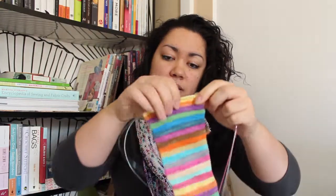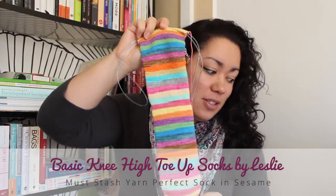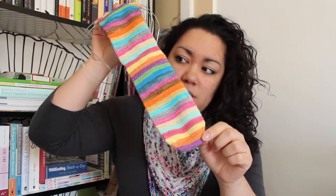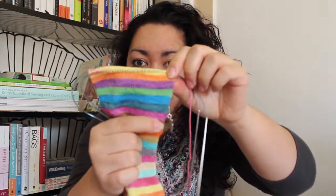So like I said, I don't have any finished objects this week, but I do have a couple of works in progress. The first thing, which I haven't worked on in a while, are some socks, and these are going to be some knee-high socks. This just looks like a tube right now. The pattern is Basic Knee-High Toe-Up Socks by Leslie from Single Stitch, and I incorporated the toe from Toe-Up Socks with a difference, and I incorporated the heel from the Fish Lips Kiss Heel, and this is where I was the last time that I showed this.